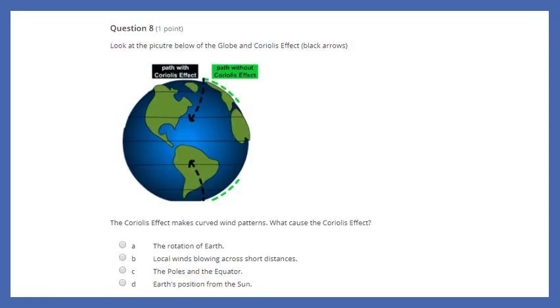Question 8. Look at the picture below of the globe and the Coriolis effect, which is in black arrows. So it looks like those arrows are curved. I wonder why they're curved and they just don't go in a straight line. The Coriolis effect makes curved wind patterns. Okay, that explains the curved black arrows. What causes the Coriolis effect? Is it A, the rotation of Earth, B, local winds blowing across short distances, C, the poles and the equator, or D, Earth's position from the sun?